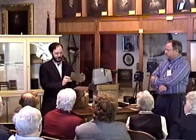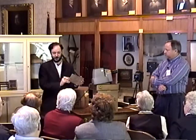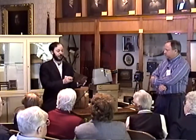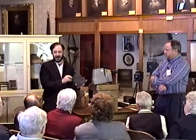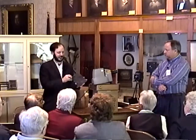There were problems, of course, with the glass negatives. They can break. They were also very expensive. And the film emulsion, the sensitivity was very slow, and it was only sensitive to blue light, which meant that colors would come out strangely.